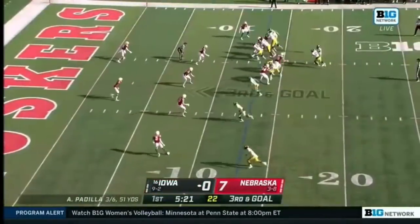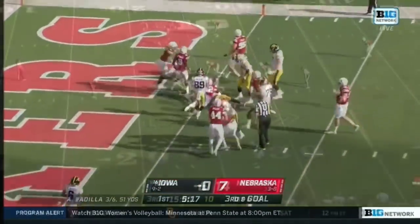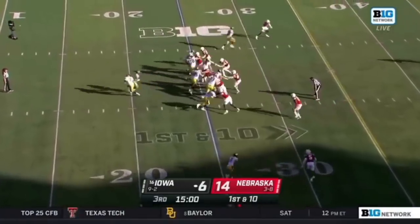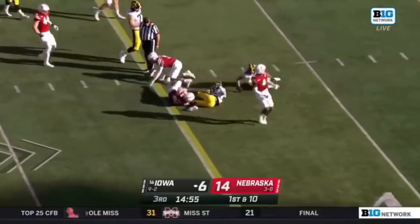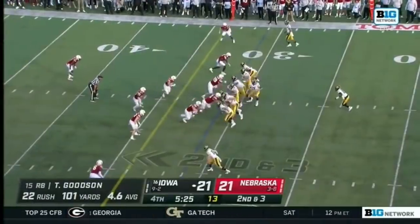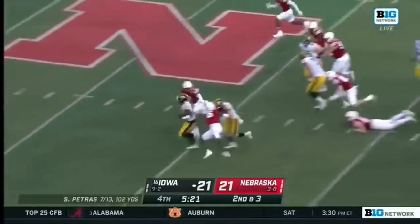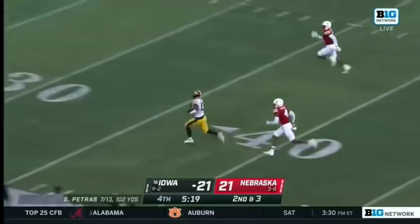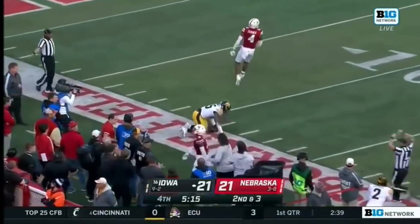First. 10th play of the drive. They hand it off. Goodson up the middle. Per average. Oh, it's Petrus in at quarterback here. So Spencer Petrus handing it off to Tyler Goodson. 22 carries. Now 23 carries. And the 23rd is a big one. It's a foot race. Goodson is tracked down by Tanner Britt.